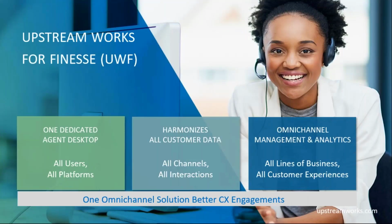So Upstream works for Finesse, which is our product. We are an agent desktop application, and the thing that we do is we take all those disparate components that people want to use in their contact center, but tend to drive over each other and get in the way of each other for a seamless agent experience. And we make that go away. So we bring all that stuff in so that agents can have a good experience with one desktop, regardless of what you're trying to do with that desktop, taking all of the data from your interactions and any of the bots that you might be using and harmonizing that so you've got one consistent data source.